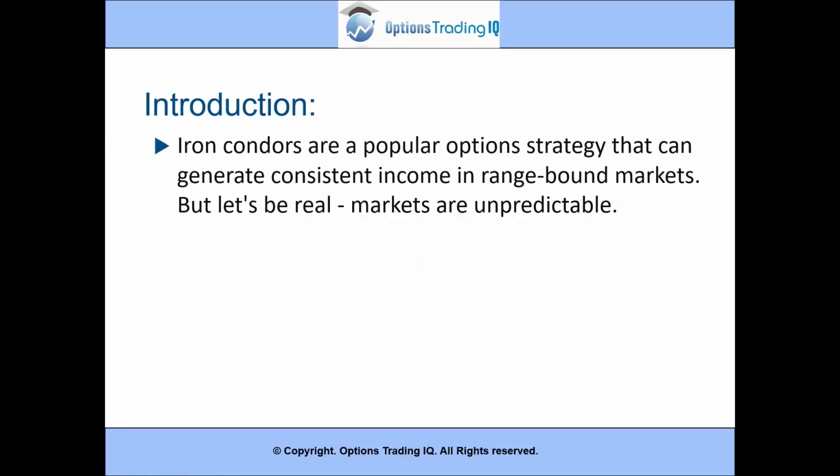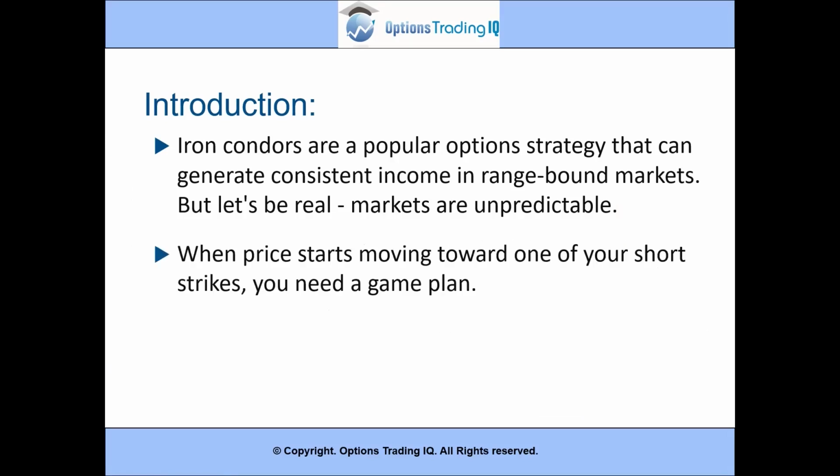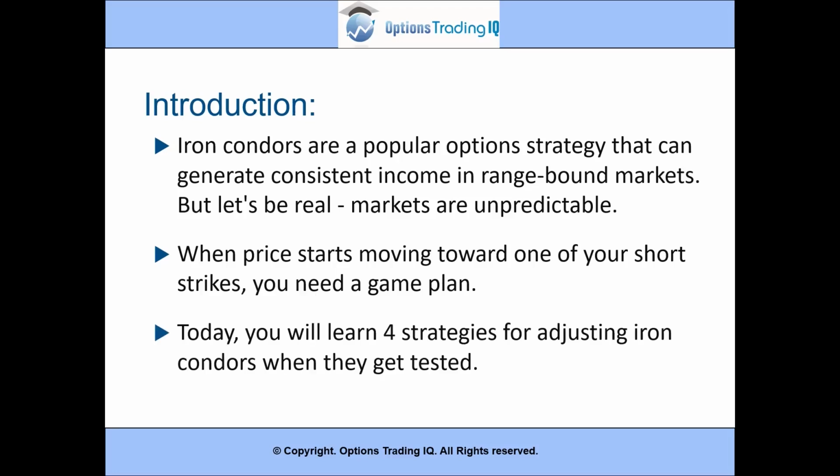So first off, Iron Condors are a very popular options strategy that can generate consistent income in range-bound markets. But let's be real, markets are unpredictable. When price starts moving towards one of your short strikes, you need a game plan. Today, you'll learn 4 strategies for adjusting Iron Condors when they get tested.